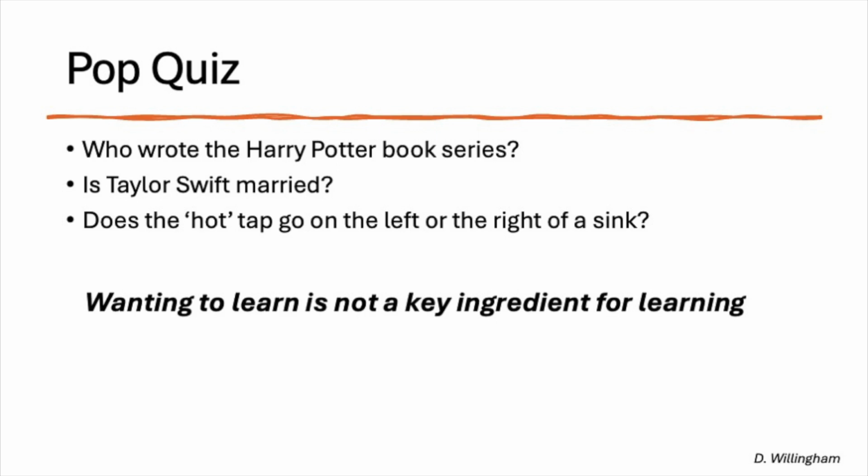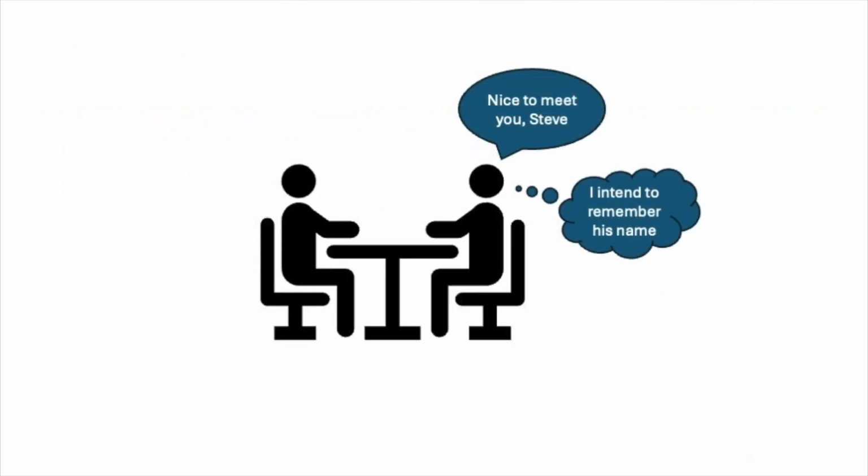There was no intention to learn that Taylor Swift is not married, right? We don't do that stuff. Just wanting to learn is not a key ingredient for learning. The reason I remember something like that is because it had some emotional or cognitive salience to us, or it was just needed for something else. The hat is one of those things you have to think about a little bit, because it's become so automatic in hearing.